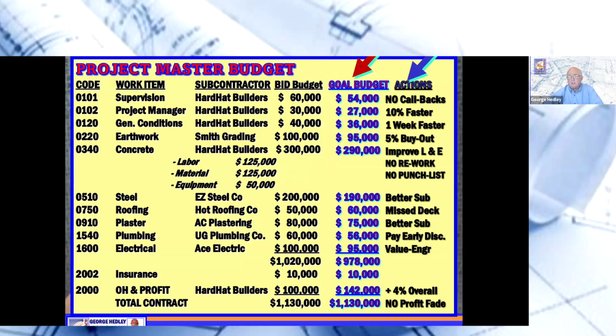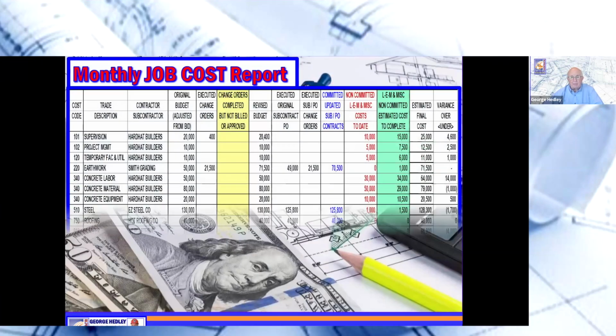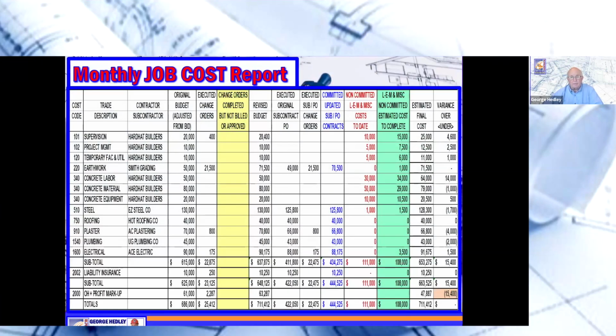A completed budget is no good if you don't have a goal. All right. So then we do a monthly job cost report. Now, I'm not going to walk you through the whole thing, but every month we know where we are. So at the end of the job, we know where we are, estimated final cost versus the budget. You can see we think we're over budget 15 grand as of this example. Not good. So where did we lose it?